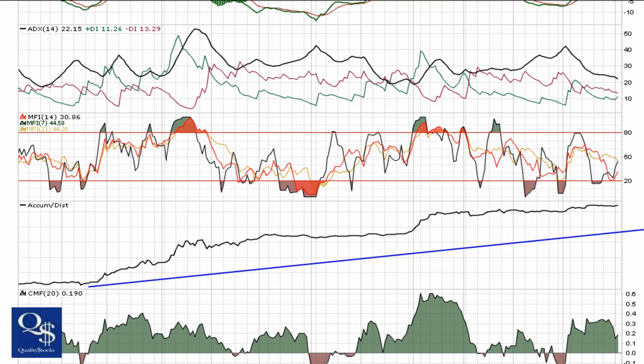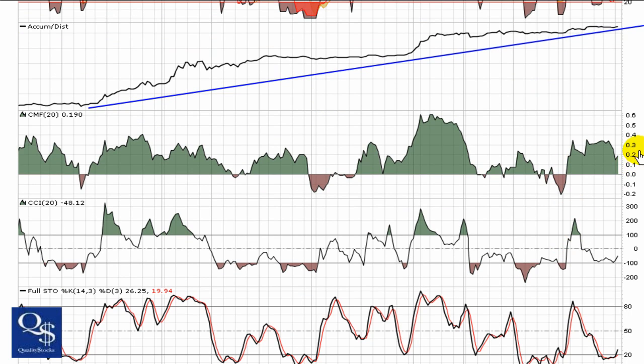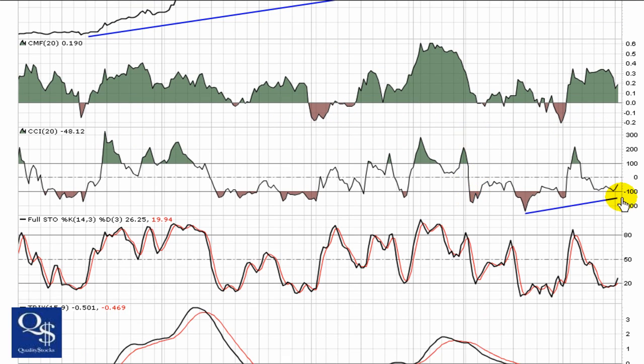Accumulation distribution. This is nice to see this strong of an uptrend. We're just going to look for that to continue at this point. Keep making higher highs. Very nice look to it. Money flow shows that basically throughout the whole year, buying pressure has been dominant. Very few times has selling pressure been stronger than buying pressure. You can see a little bit of time spent in the red.